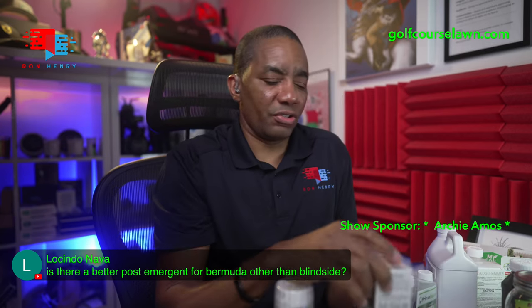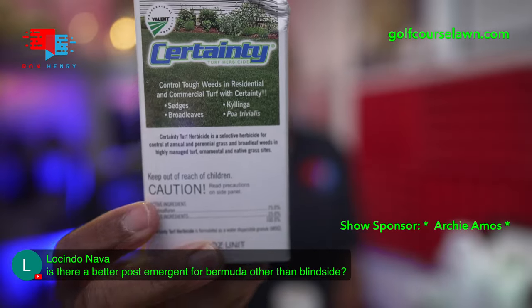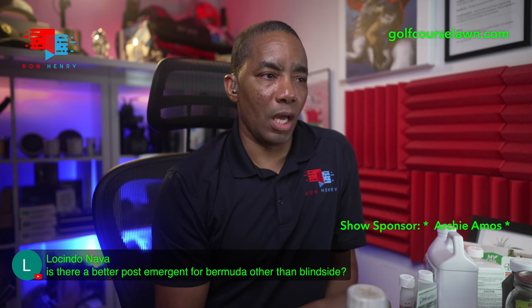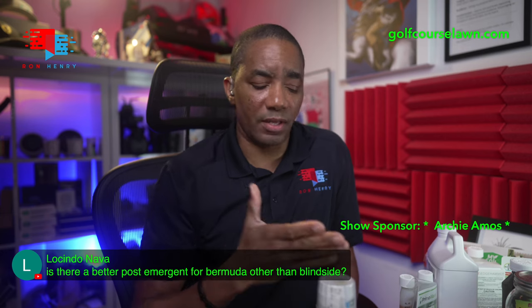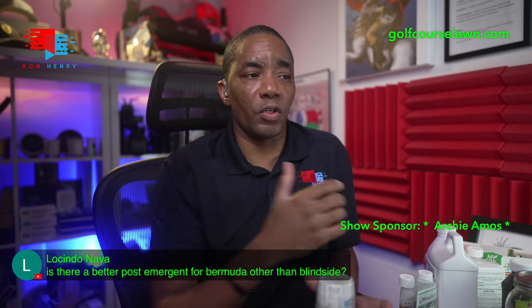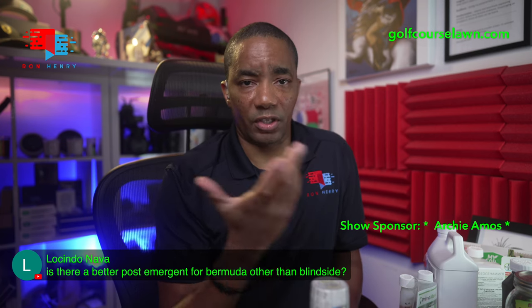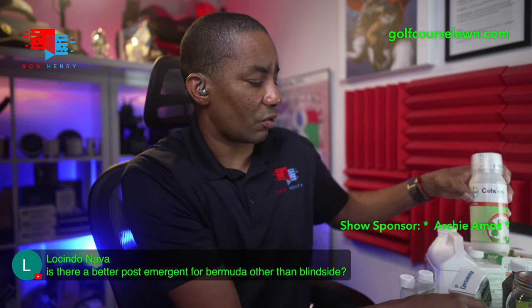And then for sedges and poa annua, the other one I'd recommend is a product called Certainty. Between these two, you get pretty good control of the majority of the weeds you're going to have in a Bermuda lawn. The nice thing about these is there aren't really any labeled temperature restrictions. You can spray them when temperatures are cooler and in the summertime, and the chances of you injuring the lawn are far less than if you sprayed a three-way, like a 2,4-D or any kind of three-way product. So I'm a fan of Celsius and Certainty.